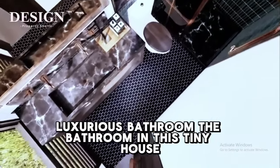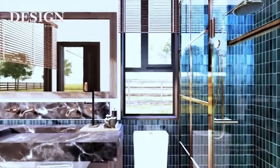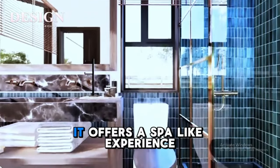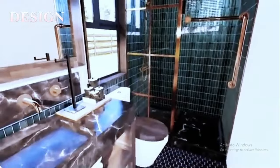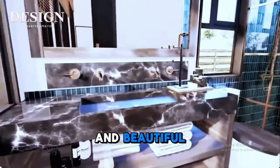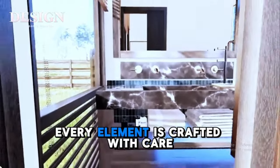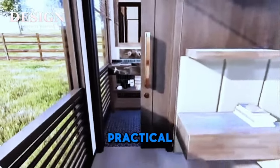Luxurious bathroom. The bathroom in this tiny house is a sanctuary of relaxation. Featuring high-end fixtures, elegant tiling, and a spacious layout, it offers a spa-like experience despite its compact size. The minimalist design ensures that the bathroom is both functional and beautiful, providing a perfect space to unwind and refresh. Every element is crafted with care, ensuring that this space is as luxurious as it is practical.